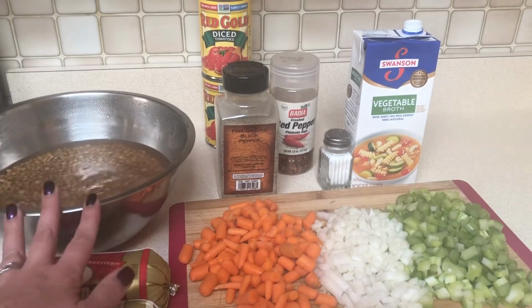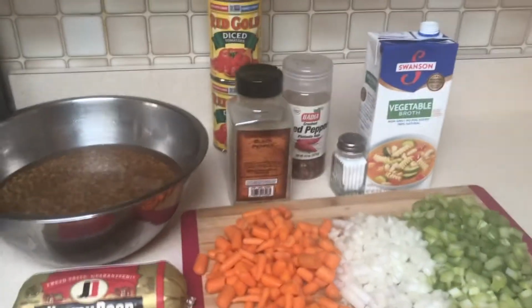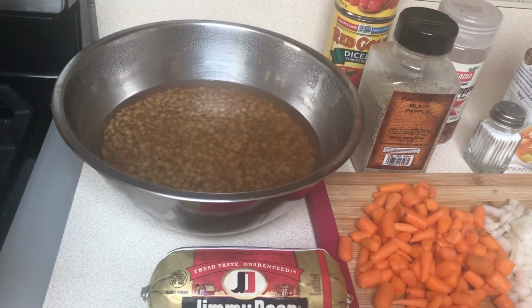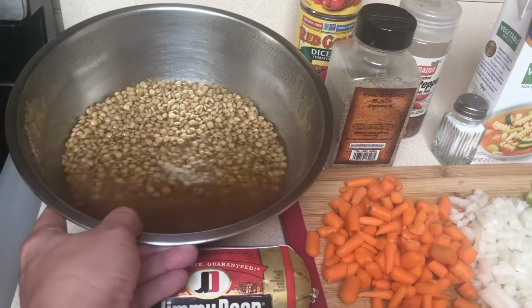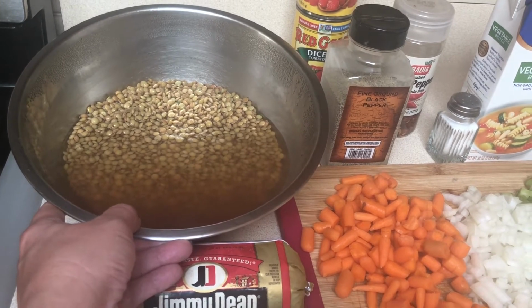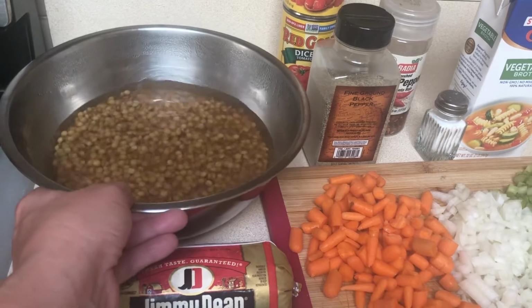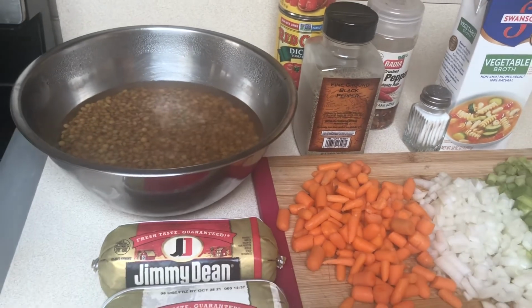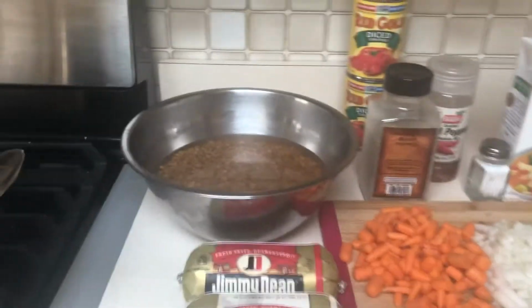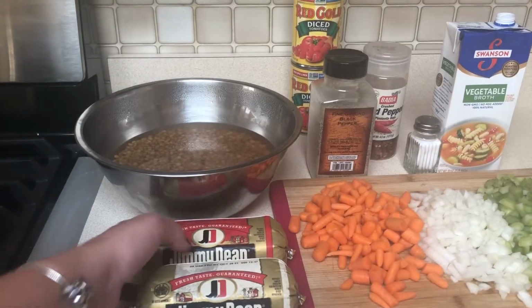Here in this bowl, I have a whole 12-ounce bag of lentils, and I have them in boiling water. I rinse them in a colander, clean them off, put them in this bowl with boiling water over them, and it's been sitting there for about an hour. I never soak them overnight. I know some people soak beans or lentils overnight. I just never have. The boiling water works just fine, and I've been doing this recipe for a long time.